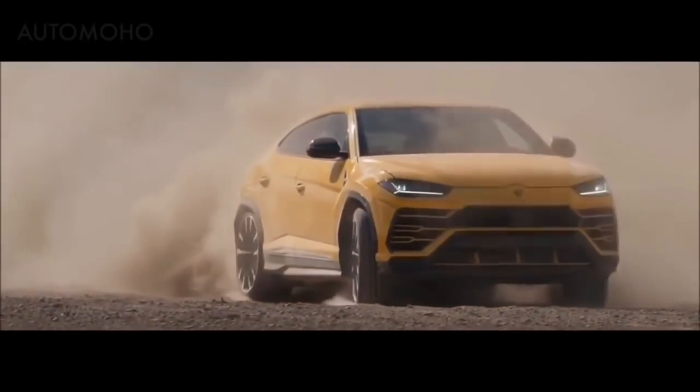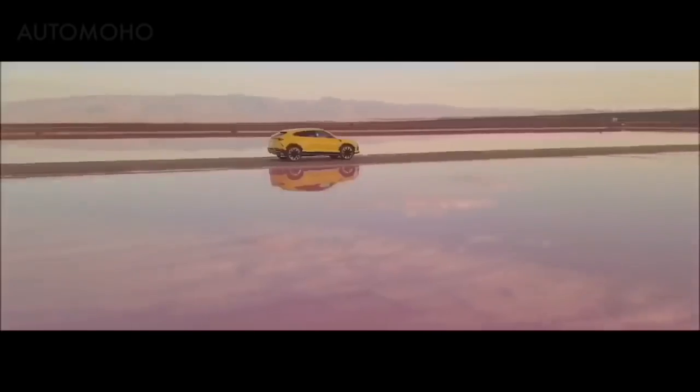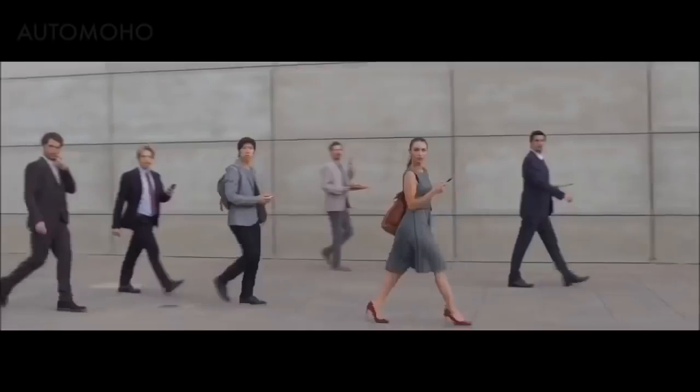Lamborghini introduces Urus. The super sport utility vehicle is no longer impossible, since we made it possible.